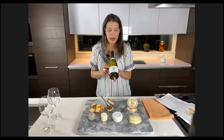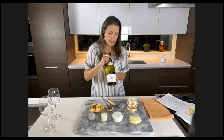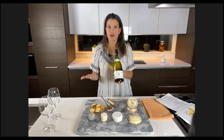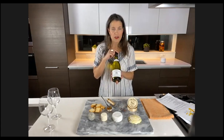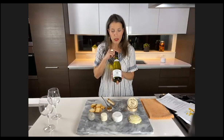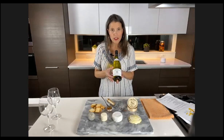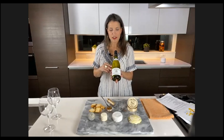So this is the Domaine Louis Moreau Petit Chablis 2020. And Louis Moreau is a sixth generation winemaker in Chablis. His family has resided in Chablis since the early 1800s. So it's a pretty remarkable family story as well. He started making his own wines on his own land in Chablis with his wife back in the 90s. So it's pretty neat family story there.